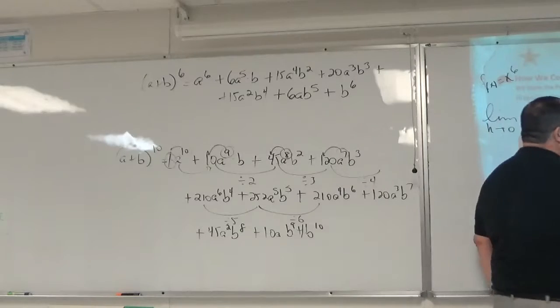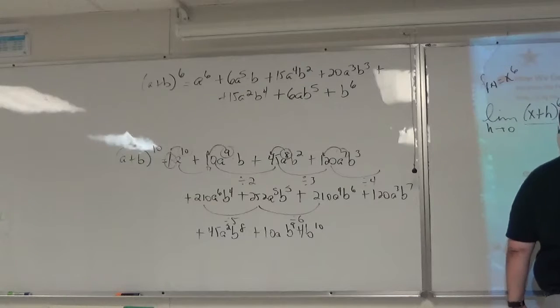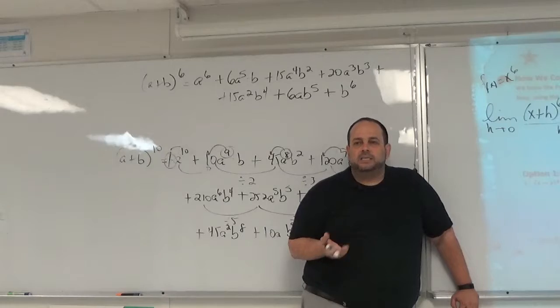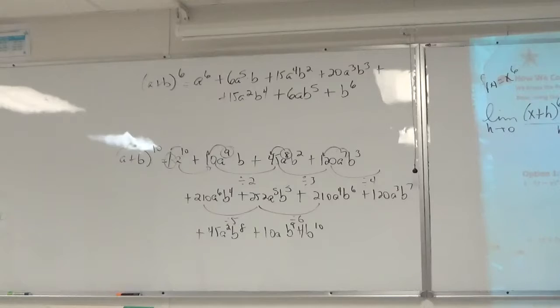I am so ready here. Okay, so what's going to happen? We're going to get 6x to the 5th, and then 15x to the 4th h, 20x cubed h squared, 15x squared h cubed, 6x h to the 4th, plus h to the 5th. Gosh, that doesn't look like the derivative. Plug in 0. We're taking the limit as h approaches 0. As h gets small, 0, 0, 0, 0, 0.